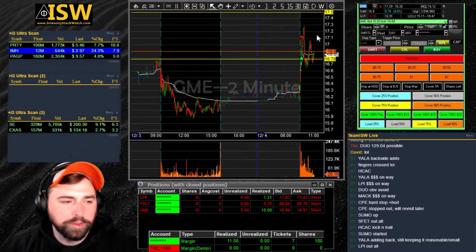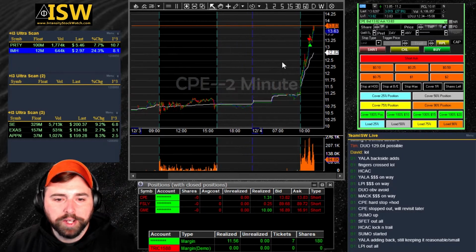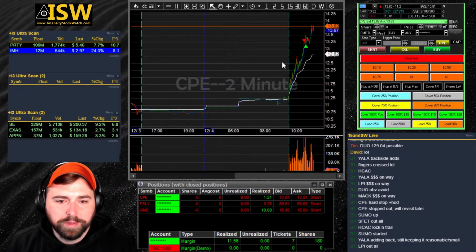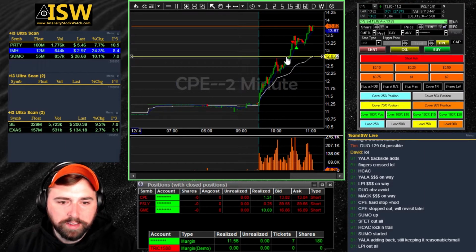Actually, let's bring up the 3rd trade. It was actually a misclick that ended up kind of working out. We brought the chart up for CPE. We realized that it was a bit of a grinder based off of where the 9 was, and we did like the extension.